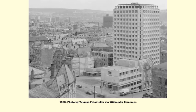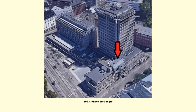Take a look at this photo from 1965. At that time, the new Index House was partly completed, and the old English Quarter was partly demolished. But on the right, where I've added an arrow, there's an older building that looks as if it's going to be swallowed by the new concrete development. Here's another photo from 1973, after the Index House was completed, and that older building was still there. And it's still there today, 50 years later.